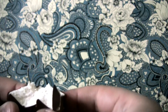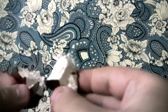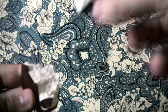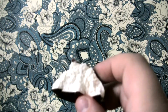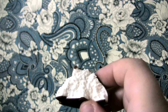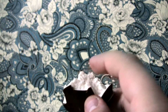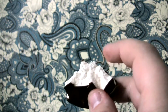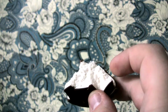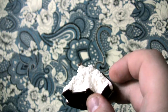The Zephyr itself, however, has a completely different texture to the ones that do not get covered in chocolate. The Zephyr on the inside is cloudier, maybe, but for certain the Zephyr inside this one is significantly stickier than those that are allowed to be in contact with air.